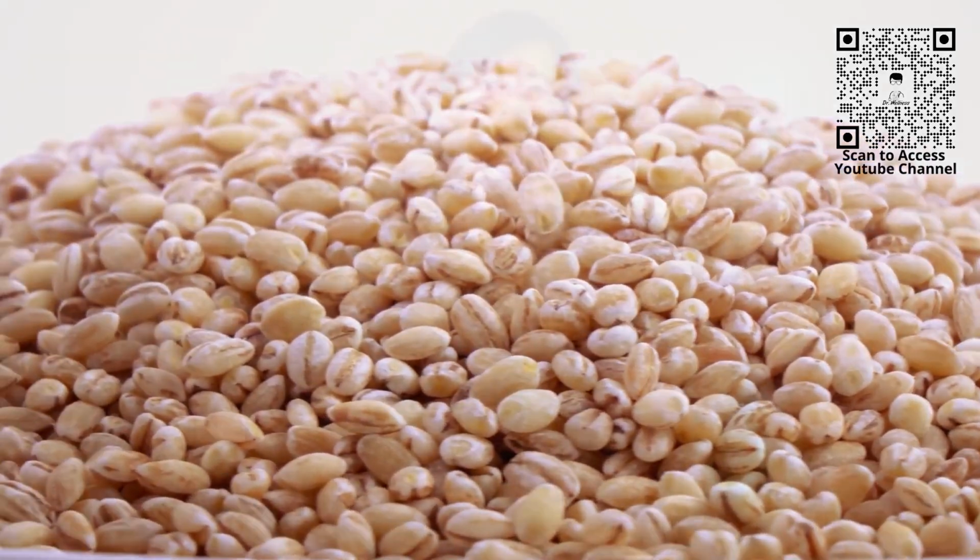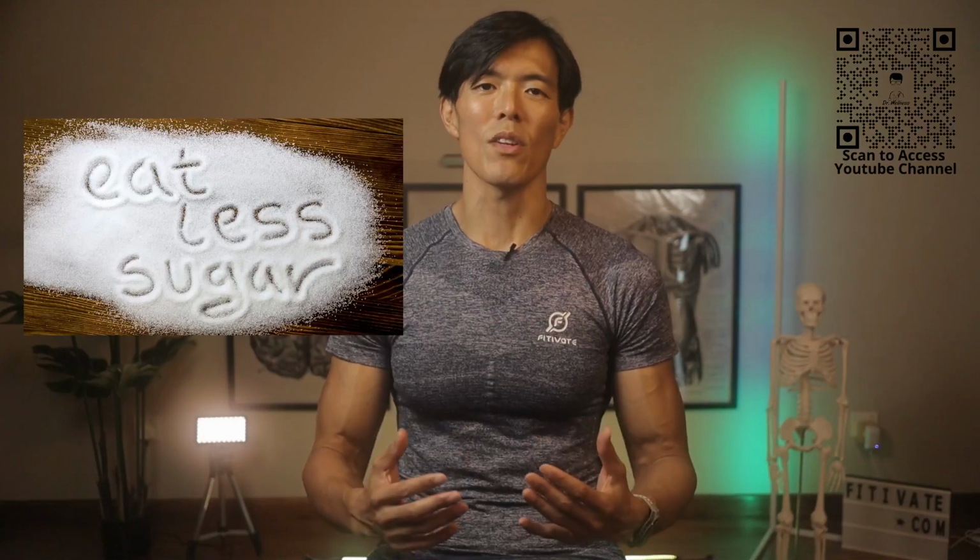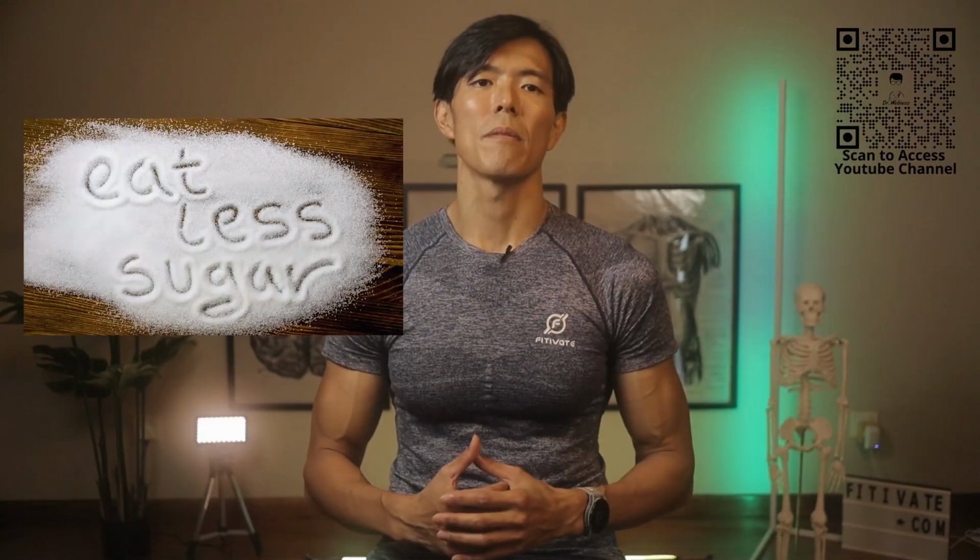Another great way to increase your soluble fiber intake is to have a bowl of barley soup. Homemade ones are recommended as the sugar content can actually be moderated. It's also important to choose whole fruits over the juiced versions, as juicing can greatly reduce the fiber content.